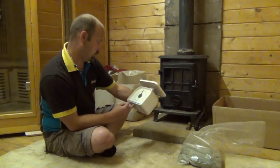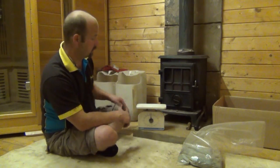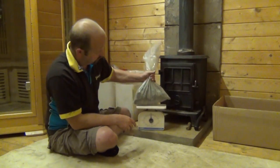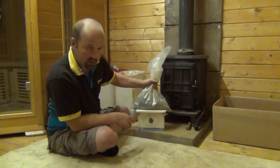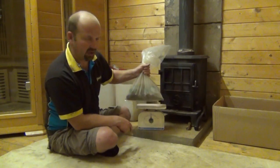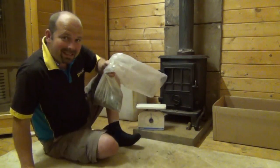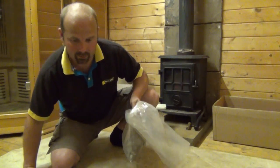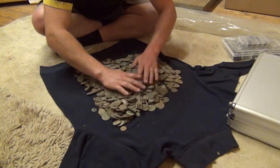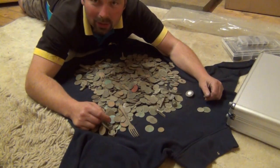I've got some scales here that weigh 5 kilos. Or should I say they weigh up to 5 kilos. The scales themselves don't weigh 5 kilos. I'm going to plonk the bag of shame on there and see what it says about it. It's just murdered, that. There's probably about, oh, I don't know, 8 to 10 kilos of crappy copper coins. And this is what 8 to 10 kilos of crappy copper coins looks like. Now that's a lot of crappy, unspendable coins.